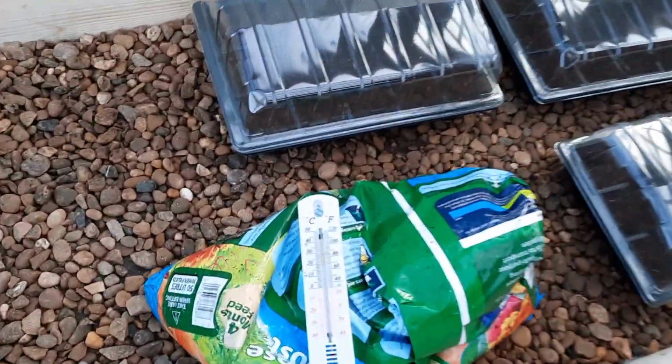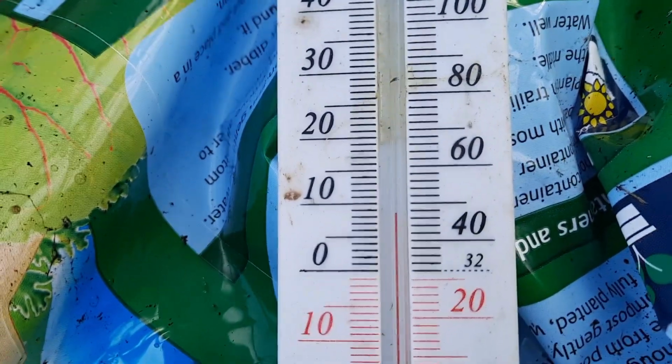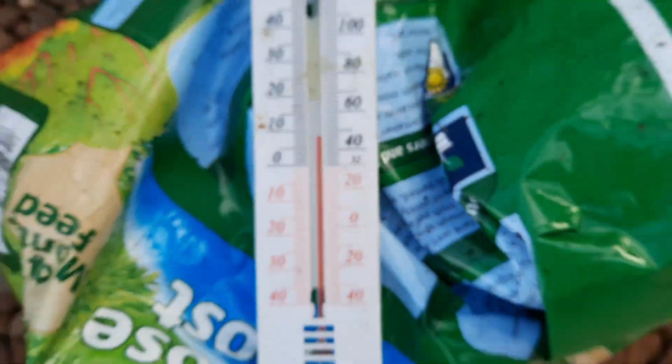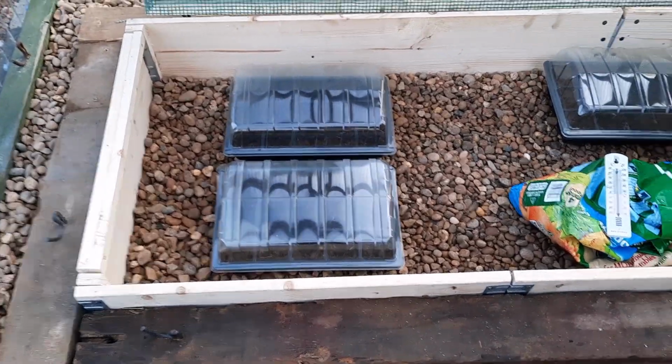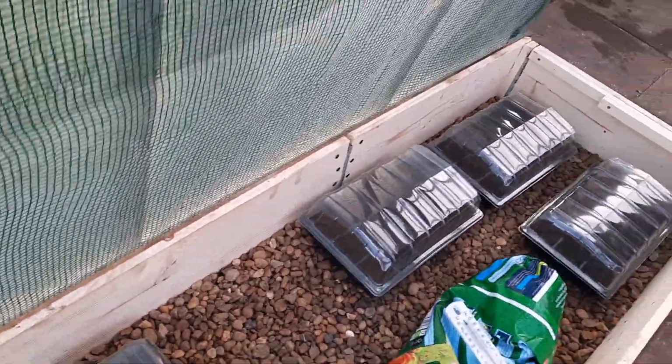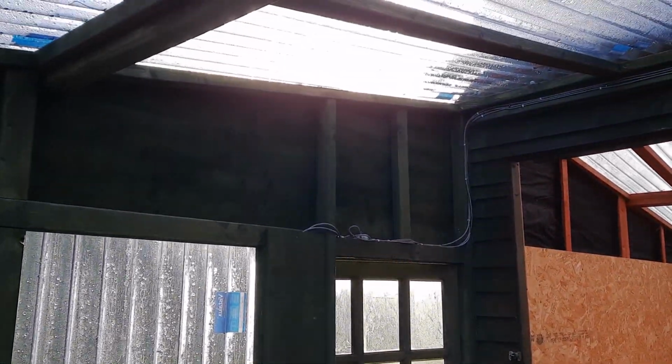Where are we on temperature? We're just hovering around 10 degrees. And then I've got the cauliflower. Come on, focus camera. Cauliflower and the Savoy cabbage in there. So we'll get that popped closed. Hopefully it'll start heating up a little bit. There is a tiny little bit of sun, look, trying to peek out. So hopefully that will raise the temperature a bit more.